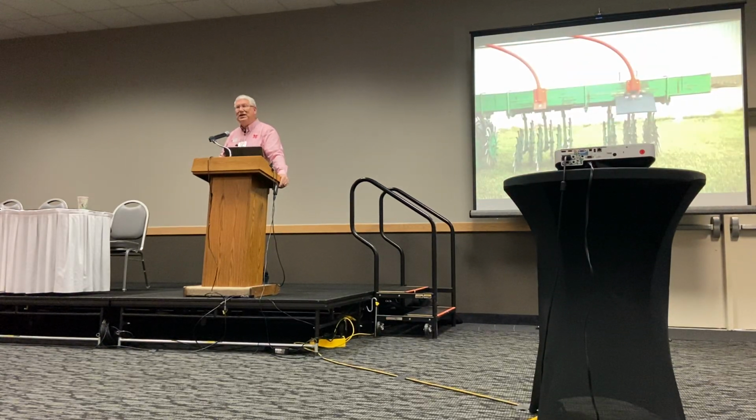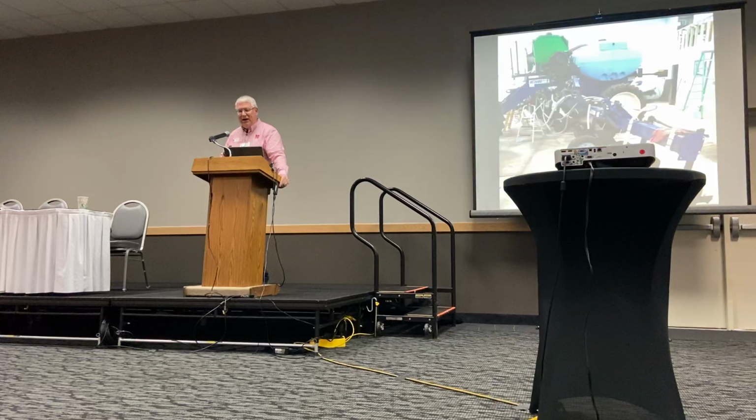Again, with companion cropping, we're seeing all different ways of doing it. Showed the high clearance seeders. Here's some with a rotary hoe with some little Intelligent Corporation seeders rolling it out there. This producer was side dressing his nitrogen. He says, I can put an air seeder on there, blow some seed in front of that coulter, get a little seed to soil contact there, get a cover growing with fertilizer for my cash crop.